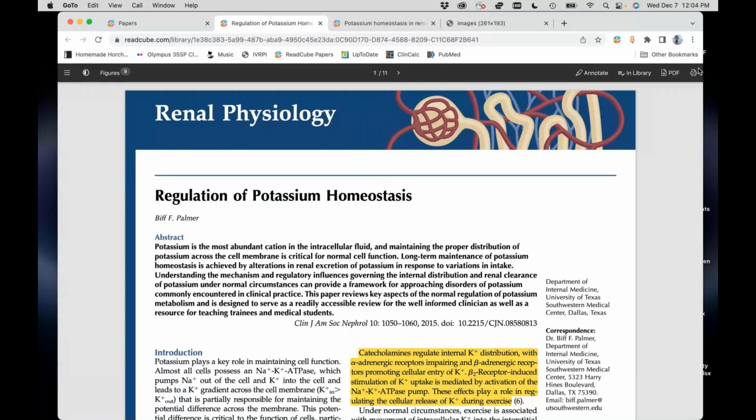And today we are diving into potassium. And two articles for today. The main one, I think, is this newer review.